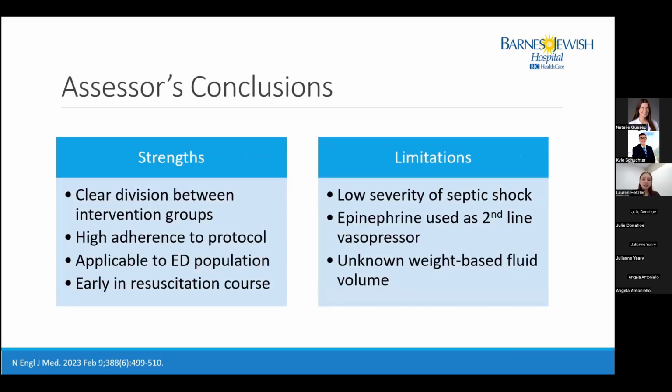Some other strengths and limitations that I noted when going through this trial was that I appreciated the clear division between the intervention groups that they created. We definitely did see a restrictive group that received less fluids and more vasopressors compared to the liberal group. They had a high adherence to their study protocol. There was over a 95% adherence in either group, which I thought was a strength. I also appreciated that this was more applicable to the ED population than like the classic trial we looked at before, since randomization primarily did take place in that ED space, as well as being very early in their resuscitation course.